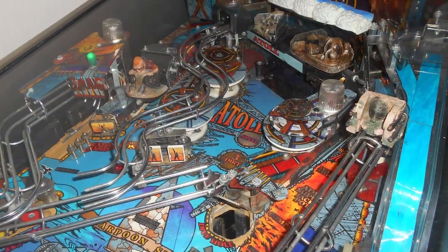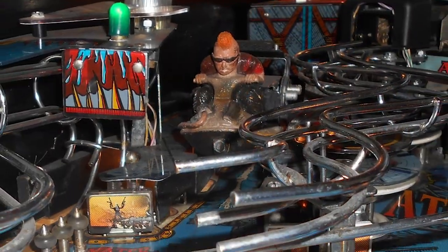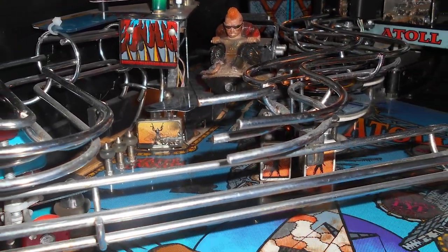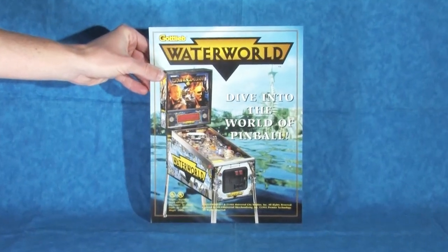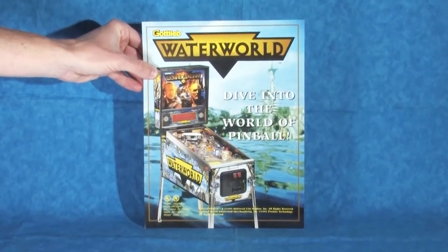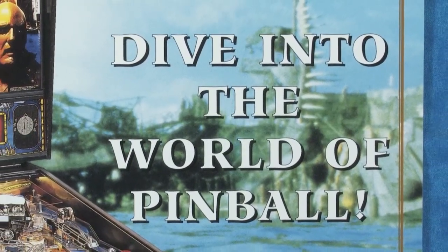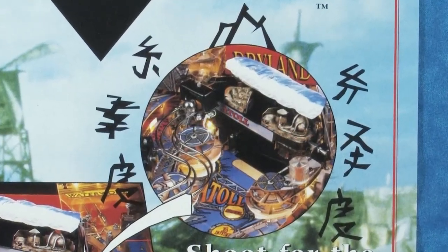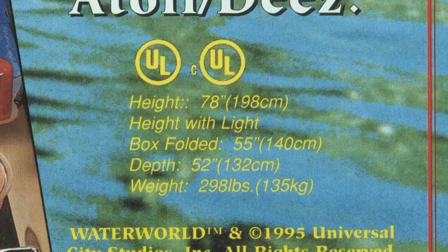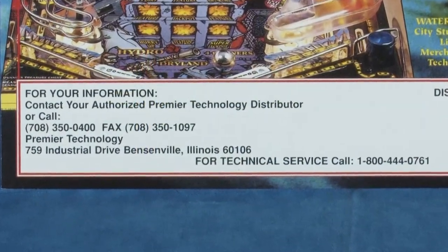And I have to say, I've always been fascinated by this pinball machine, and over the years I've actually acquired a few Waterworld pinball collectibles, such as this small promotional flyer that displays the machine and the Waterworld logo on the front, along with the line, "Dive into the world of pinball." On the back side of the flyer are some nice close-up photos of the playfield, along with the physical dimensions of the game and where you can get more information about it.